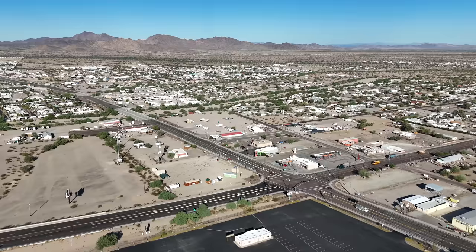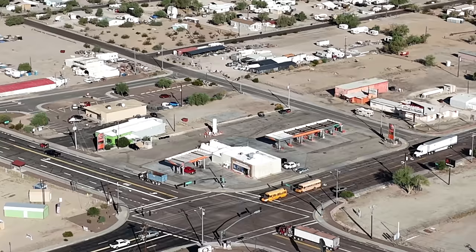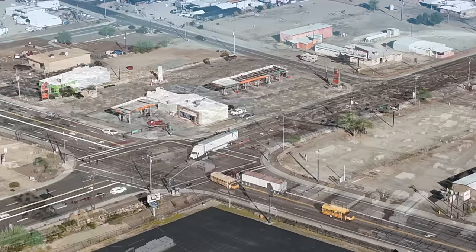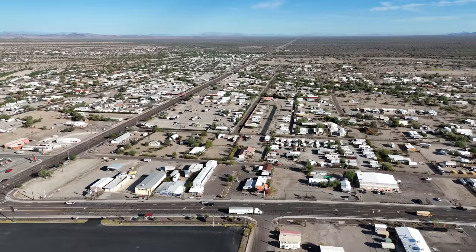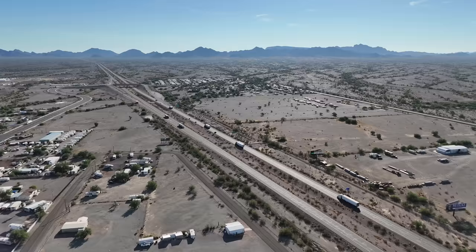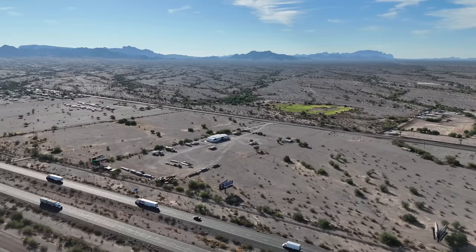Down there you got your post office. Another gas station. That's a busy post office too. They have general mail delivery, all that. And that's looking out towards exit 19. That's where we just cut off the freeway or interstate. All that land across the interstate there, that's all for sale.